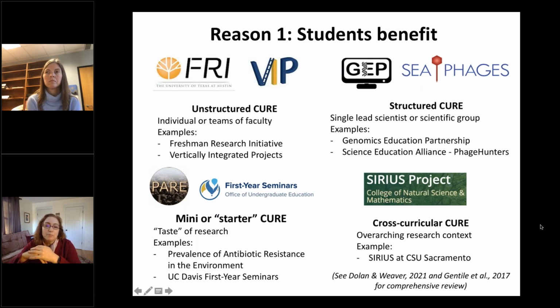Mini or starter CUREs are those in which students don't engage in a long-term CURE experience, but get that experience of what it's like to do research, and in particular how that's different from the more traditional types of laboratory experiences that they might have in their courses. And it's intended to be a stepping stone to either undergraduate research experiences through the traditional form or to CUREs in upper division courses.